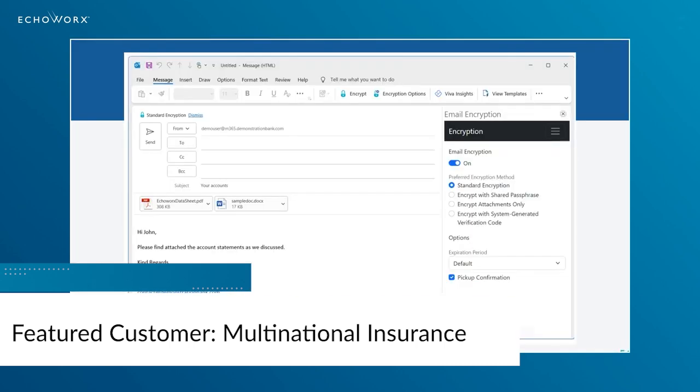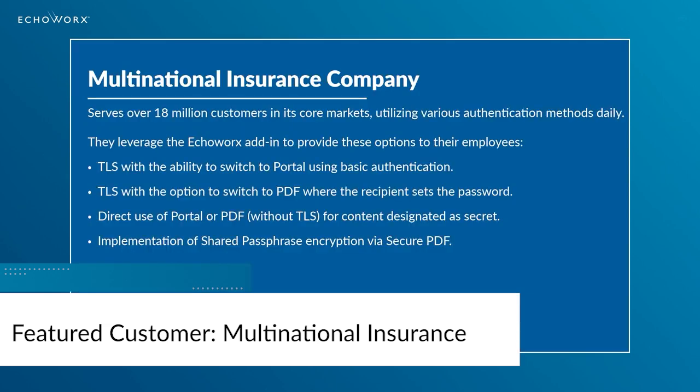Based on certain data classifications, they may use TLS with fallback to portal. I'd say a large portion of how they communicate is that, because as an insurance company, a lot of what they're communicating needs to be protected in delivery, like a policy update. But it's not so sensitive that if somebody read it, that's going to be a problem. They need to guarantee secure delivery through any of the acceptable means. They're a great use case for the Outlook add-in, the Echoworx add-in, the blue padlock, and the options they can offer under that blue padlock. They're educating their staff: when is the right time to put a shared secret on the message and click that option, and when is it not quite as sensitive, and you want to leverage TLS with fallback?